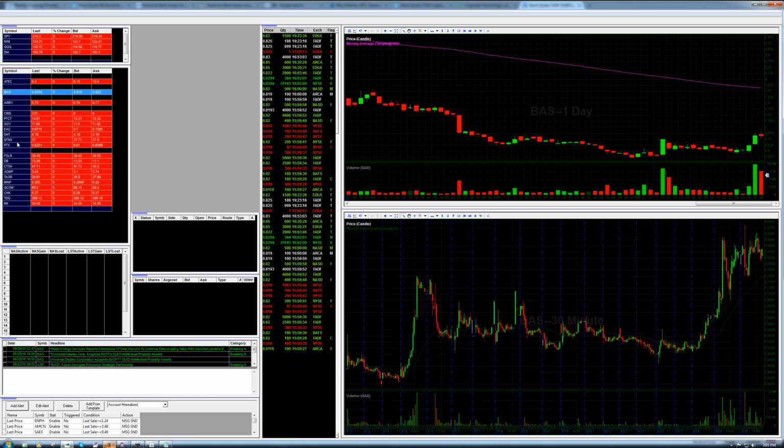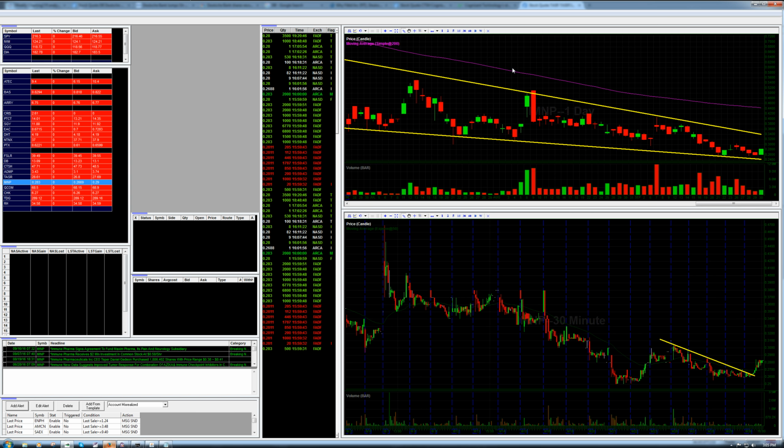This one's a little bit less liquid. It only does 2 or 3 million shares a day, but when it does get moving, it looks like it could do 10 or 12 million. So it's enough that you can buy 10 or 20,000 shares of it if you want to. You just have to wait for that point where it gets that momentum so that you can actually get in and out with enough size to make the trade worth it. So there's IMNP.